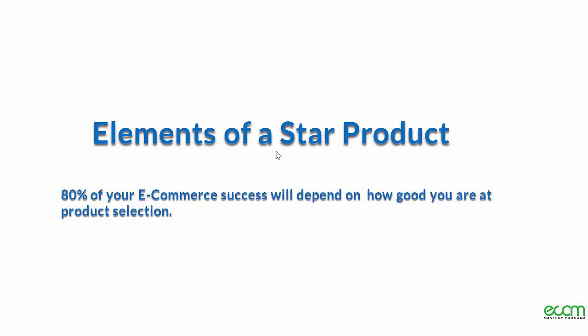Okay, so your success will definitely become dependent on the kind of product that you're able to find and how good you are at selecting your products, how quickly you can differentiate between a bad product and a suitable product for your online business. Okay, so I put together a set of criteria. Let's go on to them one by one.